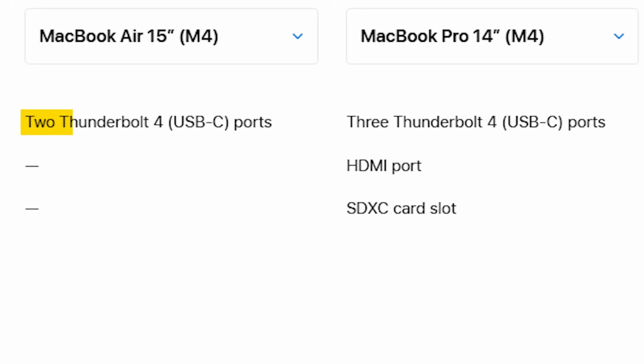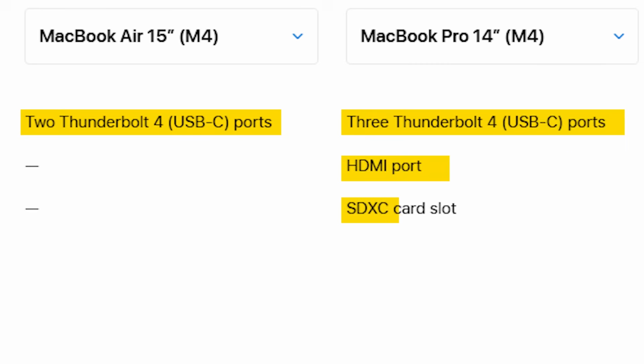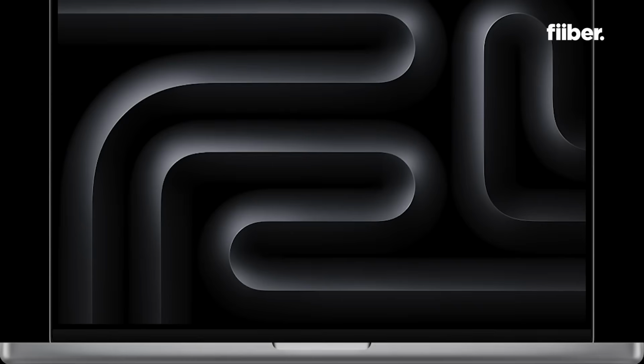Moving on to the inputs, where you get 2 Thunderbolt 4 USB-C ports on the Air. Contrary to that, you get 3 Thunderbolt 4 USB-C ports on the Pro with support for HDMI and also memory card slots. So again, you can see how this is more of a professional setup. People who consume or shoot a lot of media need these input sources. So I think the Pro definitely speaks volumes of the kind of audience it caters to.